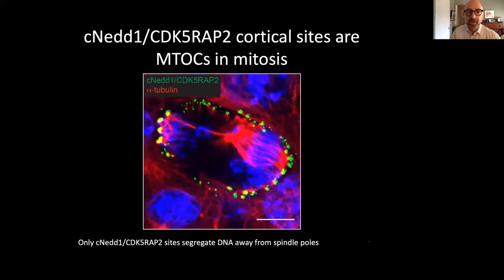So, and then really cool, just because it's cool phenomenology, Andrew found that when these cells went into mitosis, the cortex actually began to act like a spindle pole, and you would get these really messed up mitoses where random parts of the cortex would be pulling on the chromosomes and trying to segregate them away, okay? So I think this was a really great visual example of the ability of these domains to act together to really organize the microtubule cytoskeleton.